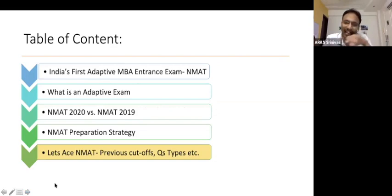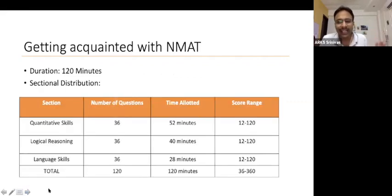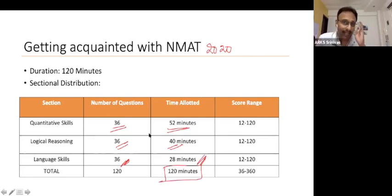Okay. Last but not the least, let's look at what the previous cutoffs are and how to do it. What are the kinds of question types? It is 120. We again look at it very, very quickly. If you look at it, you will see that quantitative skills have 36 questions and 52 minutes for it. Logical reasoning, this is 2020 I'm talking about, 36 questions and 40 minutes. And language skills, which is English, you have 28 minutes, together 120 minutes. The interesting thing about NMAT is you can choose whichever order in which you need to write these sections.